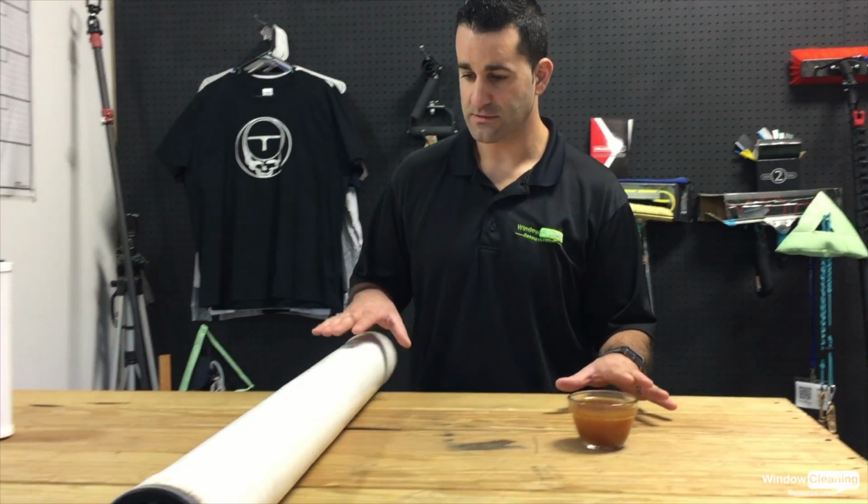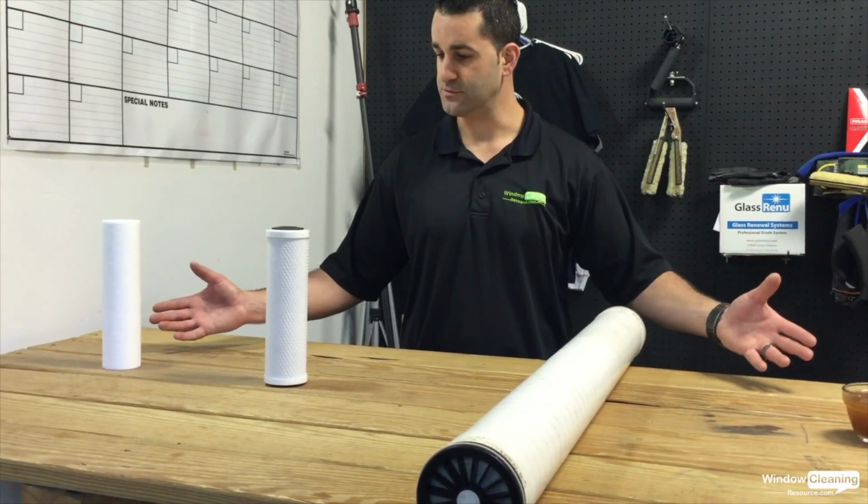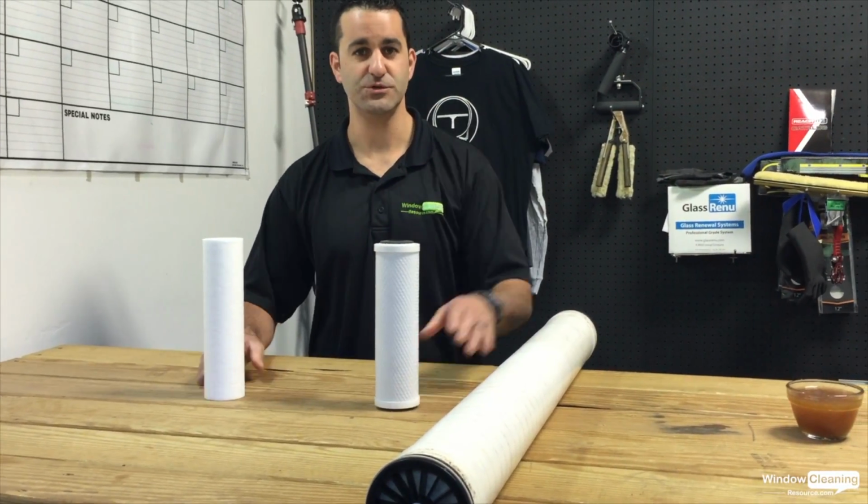So these are your basic filters in a multi-stage system, what they do. Stay tuned for more information.